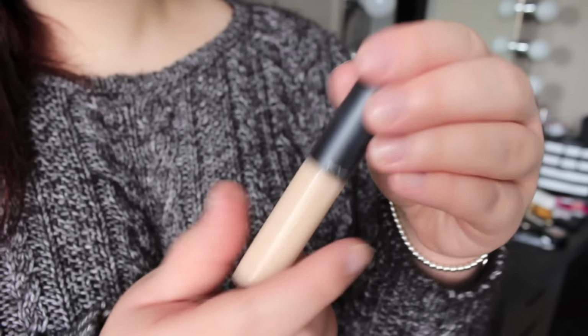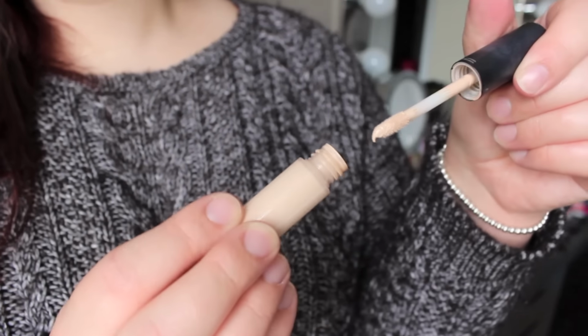So it was very nostalgic, but this is the MAC Select Moisture Cover Concealer, and this is just what the packaging looks like. Just very simple, matte black lid, tube concealer, whatever. And just for reference, I do wear NW15 in MAC, if you guys were wondering, if you have a similar skin tone to me and were kind of wanting a comparison for other products. That's what I wear in MAC, and I have really been enjoying this. It is really hydrating. I wish it was a little bit more full coverage, but it's a really good product.